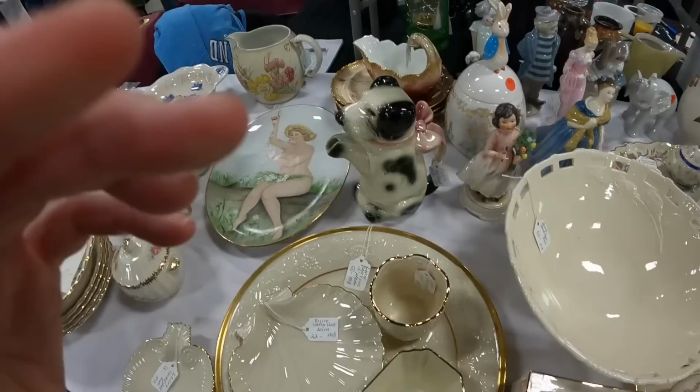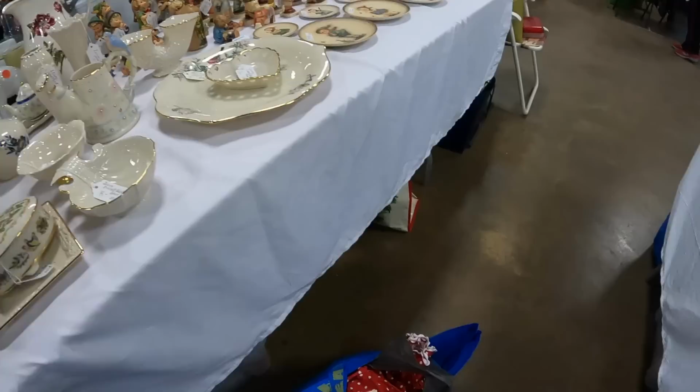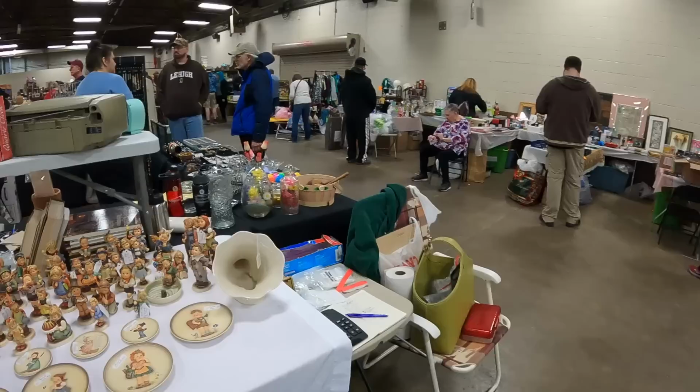I like these fish plates. They're $180 for the set, though. All right, I guess I'm not buying anything at this booth this time around.